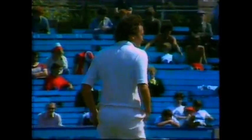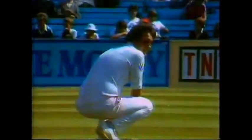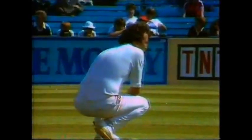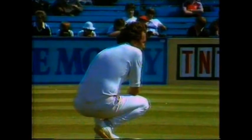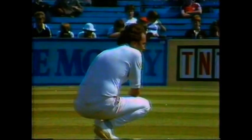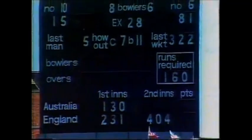Embry now 36 overs, 7 maidens, 2 for 78. Conditions not quite as helpful as they were on that drying wicket in 1956. But I think he would have hoped for a bit more success than he's had today. Of course, he did have Marsh missed on the deep square leg boundary. Fortunately for David Gower, it wasn't too expensive. Still just about on.